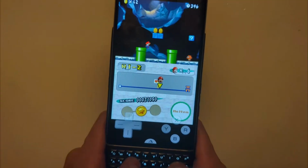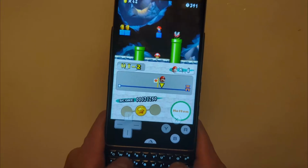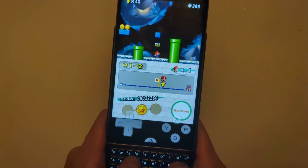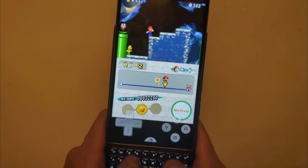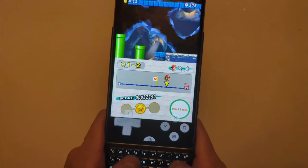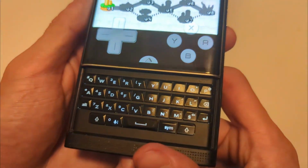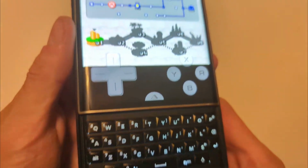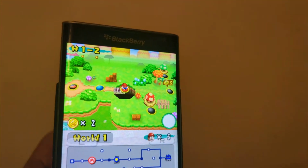Just think of any emulation app that has controller support and it should be able to take control of that keyboard. Now I'm pretty horrible playing Mario, as you can see, because I'm recording through a screen and trying to play it, but it's pretty cool. Physical buttons, not as good as a Nintendo DS, but it's pretty cool for emulation. So DS, Game Boy, just whatever you can think of. Overall, not bad.